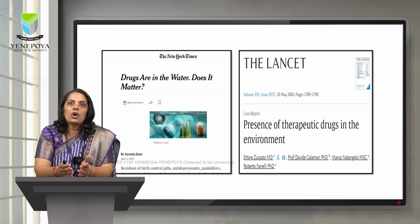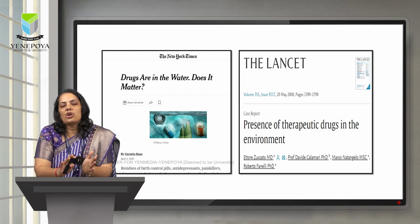Even the drugs we consume get eliminated from the body. The residual part of the drugs from the elimination system might go into the sewage, which again might come into contact with the drinking water. These are all the reasons why we should avoid flushing down medications in the toilet so that it does not contaminate the sewage system and further the drinking water system.